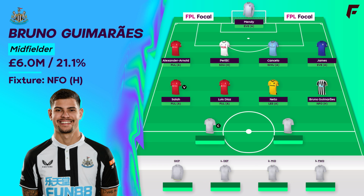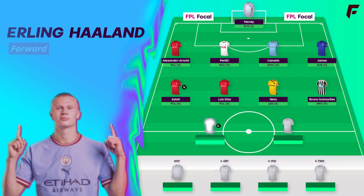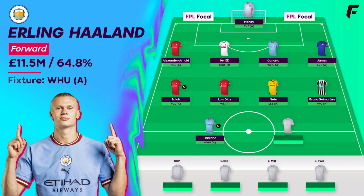Since making his debut, he's led Newcastle for shots in the box, big chances and shots on target. However, is it worth it considering he faces Liverpool and Man City in his opening 5? Haaland is FPL's most owned asset with 64.8% of the player base owning him. It's not uncommon for ownership of new signings to be a bit inflated, combined with the fact that he is one of the best strikers in the world.